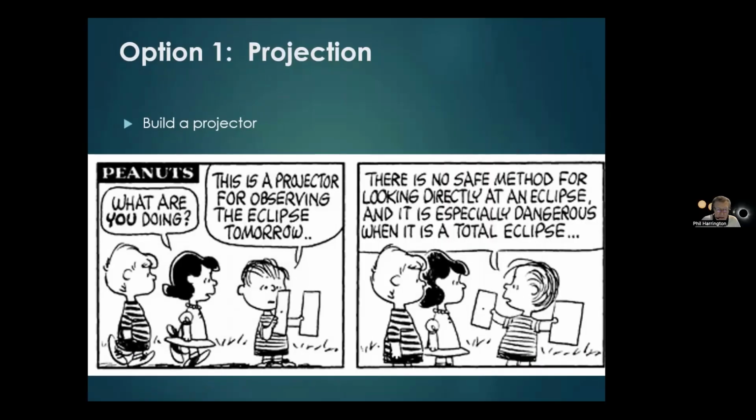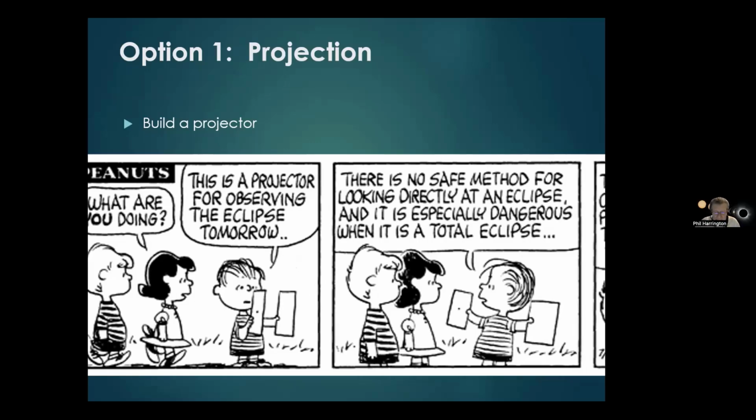So let's go on. Lucy, Linus' sister, is in the middle, and Schroeder is on the left-hand side. Lucy asks, "What are you doing?" Linus says, "This is a projector for observing the eclipse tomorrow. There's no safe method for looking directly at an eclipse." Not true, but I'll clarify that. That was true maybe in 1963 when this came out, but not today. "And it's especially dangerous when it is a total eclipse," and that's also not true. Okay, so we have a little scientific wavering here, but that's okay. We'll keep going.